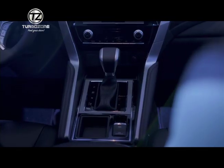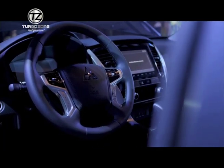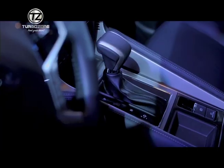We already have available stocks in our dealerships right now, so please do go and make a reservation. There are also available test drive in selected dealerships, so they can test the vehicle, take a look at it, and feel the vehicle as well.